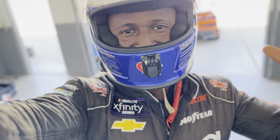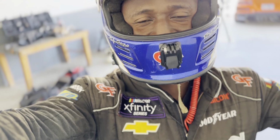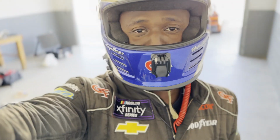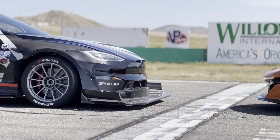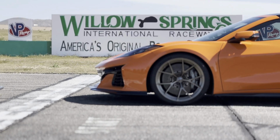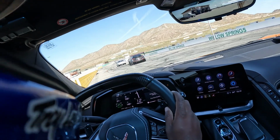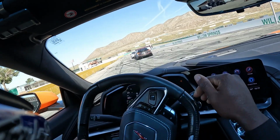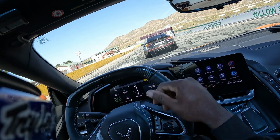We're about to hop out there and do the time trial. It's going to be my stock C8 Z06 versus a 1,000 horsepower time attack Tesla Plaid. Should be pretty fun. So right now what we're about to do is get some drone shots of both of the cars, my C8 Z06 and this Tesla Plaid race car, time attack car.